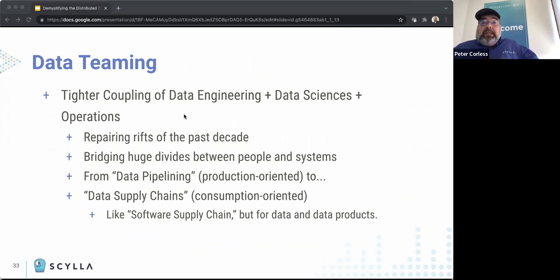Speaking of this trend, Jesse Anderson wrote the book on the concept of data teams, where you are bringing together your data engineers, your data scientists, and your operations teams together. As I see it right now, some organizations have part of their brain in the hands of their CPU people and another part of the brain in the hands of their GPU people. And I think that while we've made great strides, there's still more room to bring these folks together more cohesively.